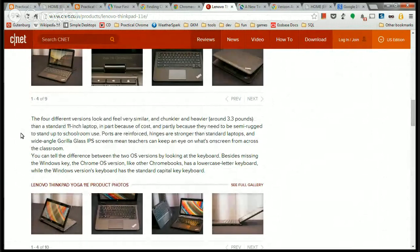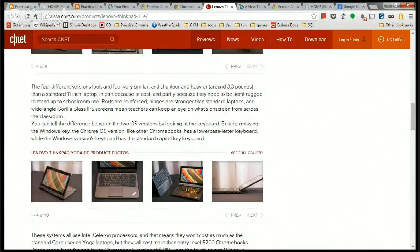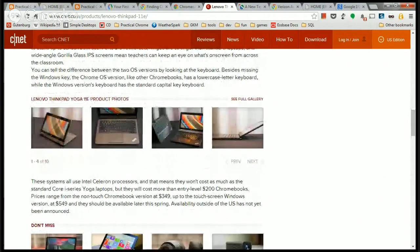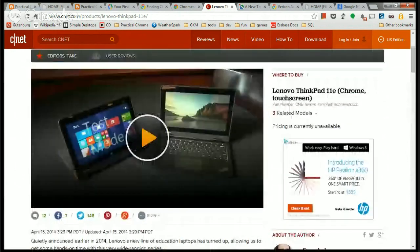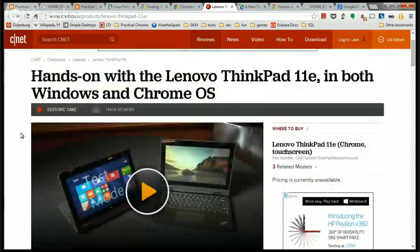And actually, the photo gallery does say Lenovo ThinkPad Yoga 11E product, so it's got the yoga in it. So that's probably what we're looking at. But yeah, they don't collapse flat. Like James said, I don't really understand that. Viewing angles for watching a movie, maybe, but unless there's going to be a stylus involved, I don't really see how it would be good for much, other than kind of as a gimmick.